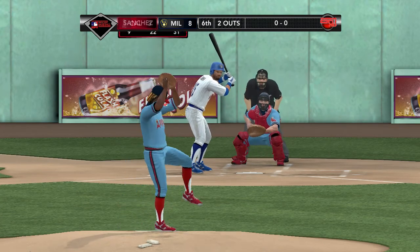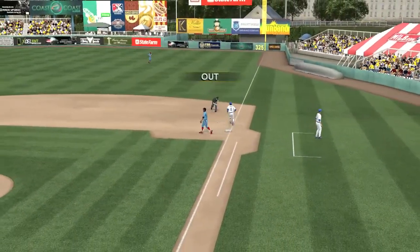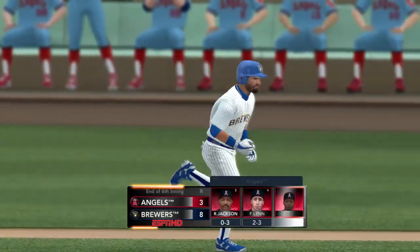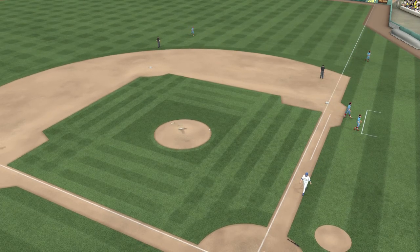Pitch on the way. Swings, lines this one back up the middle. Throws to first in time. That's three down. I think there's an issue of how much is left in his tank right here, so that bullpen's going to get active. You know, still early in the game, though, so I'd be surprised if they make this move this early. They may just get him prepared in case they need to go there.